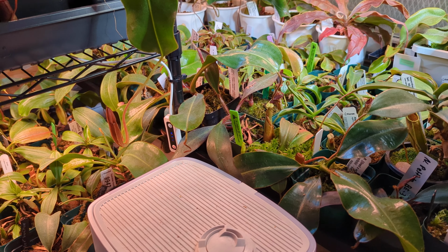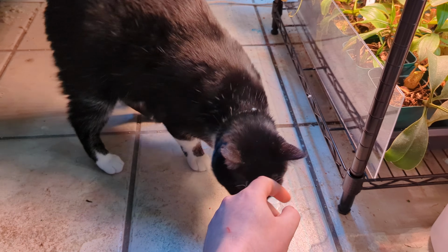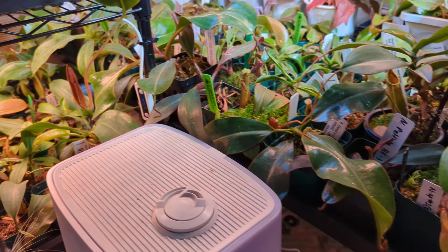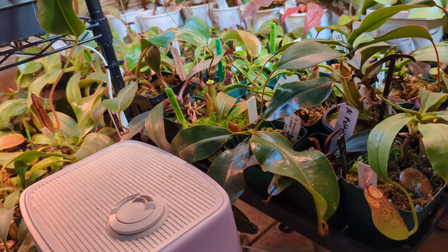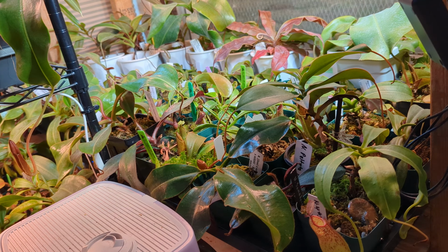So if you hear any cat squeaks or chirps, it's because Minnie's in here with me. Minnie. Yep. She's a very lovely, affectionate cat. She's actually a rescue too. 2 years ago, I found her almost skeletal in the backyard and basically nursed her to health, loved her, and she's a love bug.